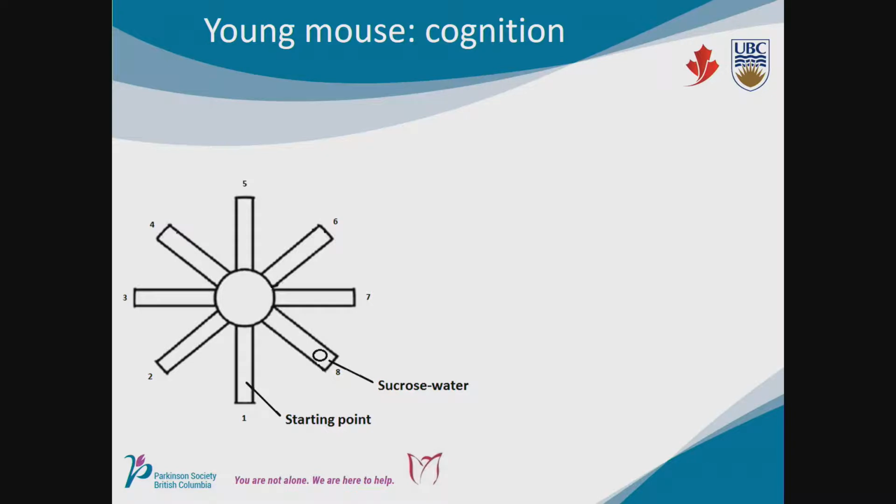They love sugar. When we do this in healthy mice, the graph on the top is showing that mice are spending up to 30% of the total time of the test in the arm with the reward, where they're only spending about 10% in other arms. You place them there the next day, they behave the same. You place them the next day again, and they behave the same.